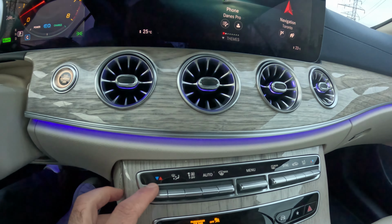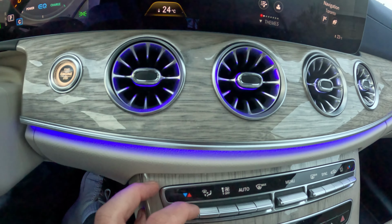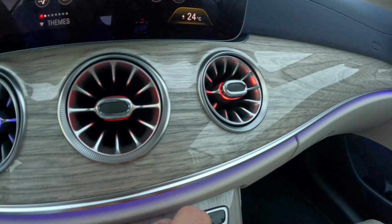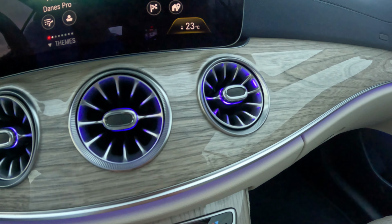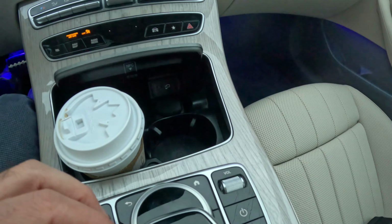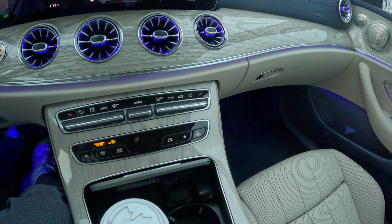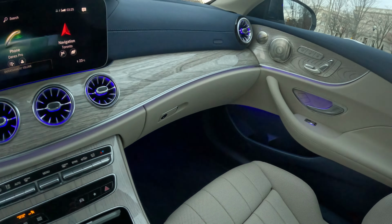If I turn it cold, they go blue. Very cool, both sides here. So I go here, go hot, bang, go red. Very cool little feature. Going down here, obviously this is your volume control, right? The volume in here is absolutely amazing.